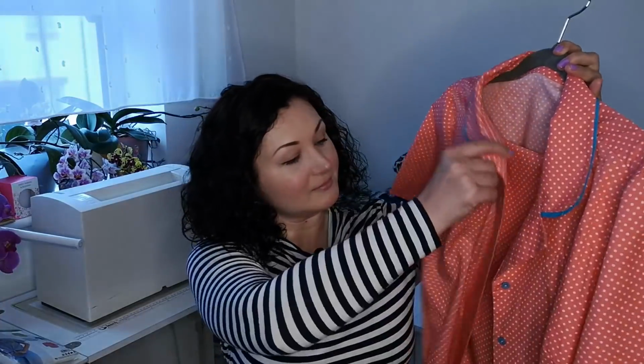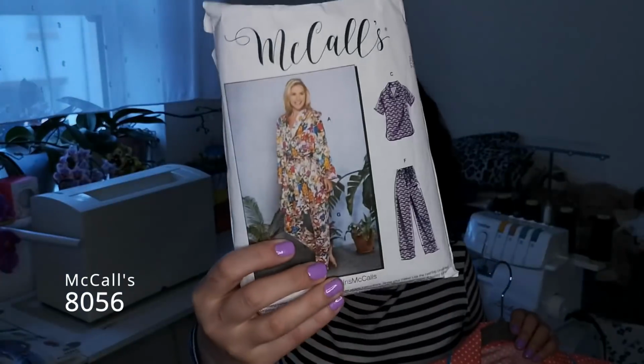It was an absolute basic cotton poplin pajamas. Nothing fancy. I bought this fabric at Trago Mills for super cheap. I just loved the happiness of this polka dot print, so I got it, and I've coordinated a little bit of piping, and I've made myself a set of McCall's 8056. So I already have a set of pajamas made with this pattern.